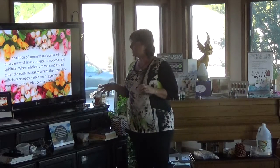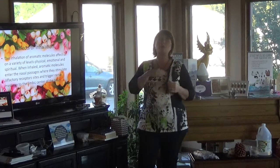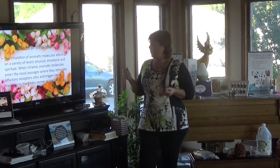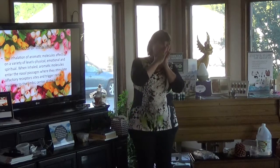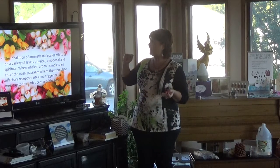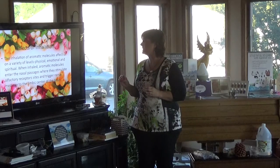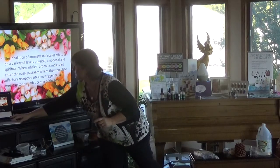The effects of inhalation. The inhalation of aromatherapy molecules affects us on a variety of levels: physical, emotional, and spiritual. When inhaled, aromatherapy molecules enter the nasal passages, where they stimulate the olfactory receptor sites and trigger nerve messages to the limbic center of the brain. And that's where it does its good stuff.